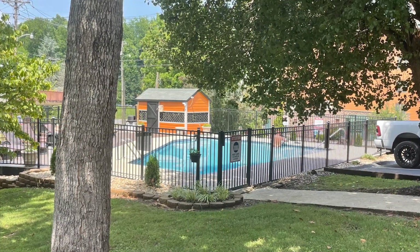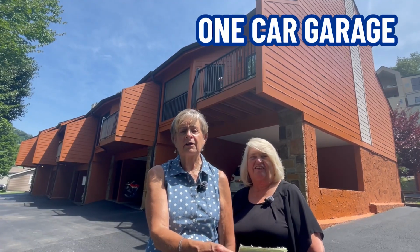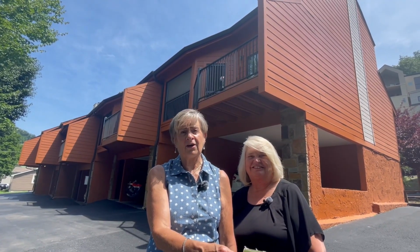And they do have a pool, which we showed you a picture of, and it has a 1-car garage, a covered area for your car, for at least one of the cars that you bring along. So that is really awesome. They do well on rental also.